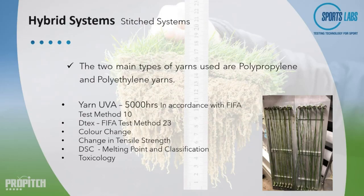Which leads me on to Ian, who's going to talk about phytotoxicity, which I'm glad I've actually managed to pronounce properly this time. Over to you, Ian. Thank you.